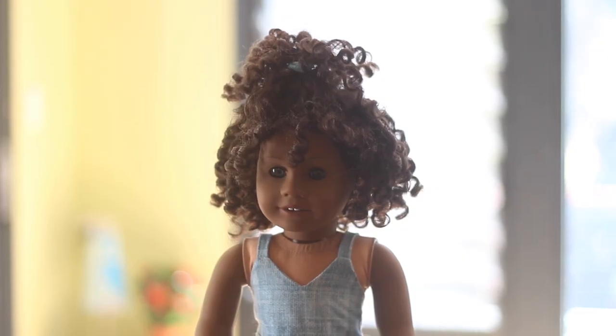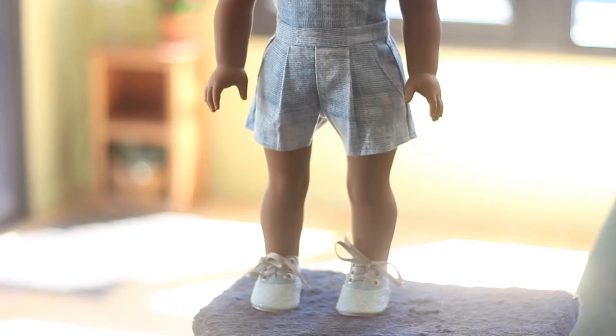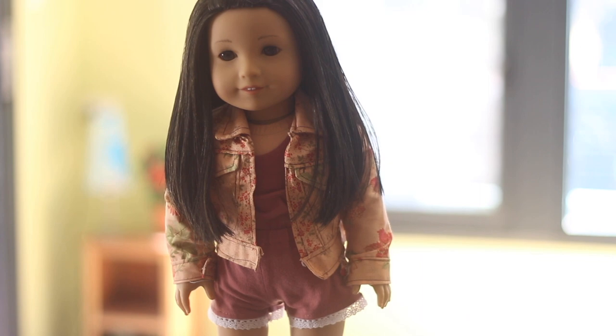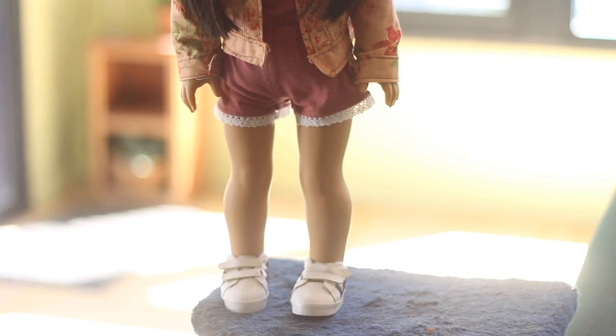Vienna is wearing her hair pulled into a top knot with a little blue scrunchie, a romper that I'm unsure of the origin of, and shoes from Our Generation. Phoenix is wearing her hair pulled into a clip at the top of her head, a jacket that I made, a romper that I'm unsure of the origin of, and a pair of shoes that, again, I am unsure of the origin of.